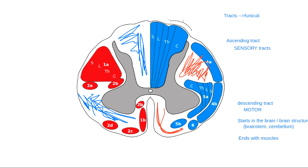When I talk about sensory tracts, these are going to be the types of tracts that start in the body somewhere. It could be the skin, it could be an organ, it could be somewhere random in the body. It starts in the body and it ends in the brain or brain structure. So again, that could be the cerebellum, that could be the brain stem. It's somewhere that is above, literally. So you detect something down low and we send it up into the brain or the brain stem. Ascending tracts versus descending tracts.